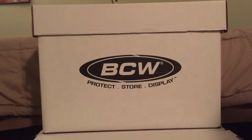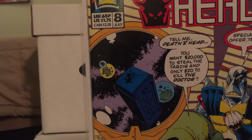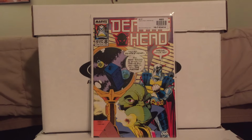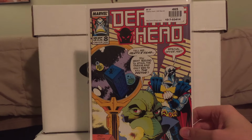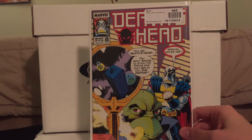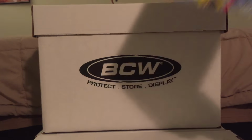And then we get Death's Head comic number 8. This is the Death's Head versus Doctor Who issue. Doctor Who was a big character in the UK. He's a big character in the US as well now, but this was in the 80s. So they had him in the Death's Head comic because, you know, why not? So that's fun. This one is probably the more in-demand Death's Head comic, just because of that Doctor Who appearance. I always see this pop up at my comic shop and then disappear just as quick. So I finally snagged it. It doesn't go for a lot, maybe $2-3, but still, there is interest in it.